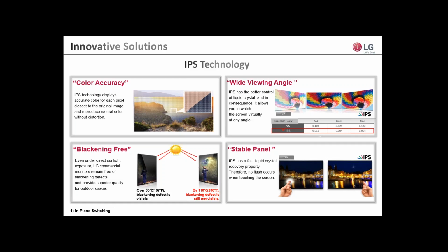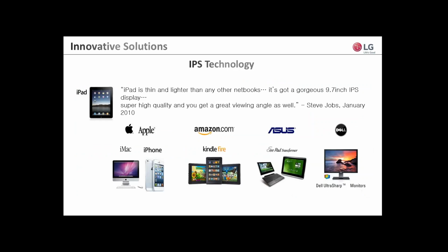So with a super wide viewing angle, that's giving the customer more time to actually receive that digital message, whether it's video content or other content, imagery, whatever it might be, that is being conveyed through our displays, and that is with the help of our super wide viewing angles and our IPS technology.